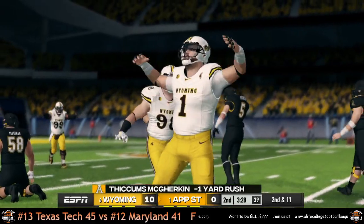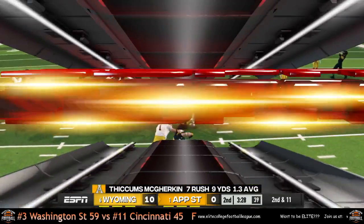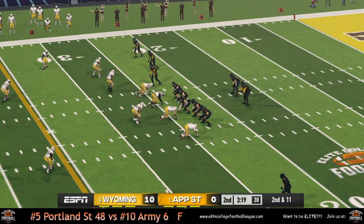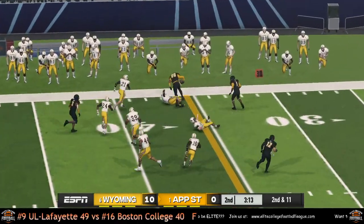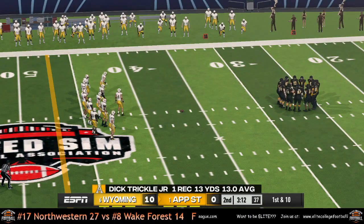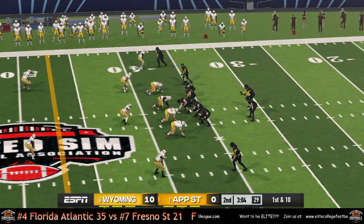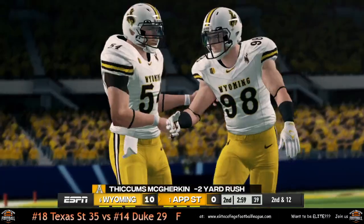And immediately stopped. This run defense already has figured out App State's game and their playbook and everything. Everything's going well. App State also, though, could get their chances going with points on the board since they received the ball in the beginning of the second. Dick Trickle with his first catch of the year. To the outside and lost it again.